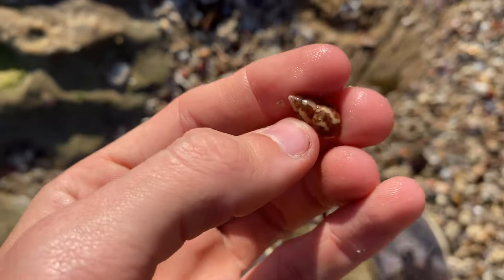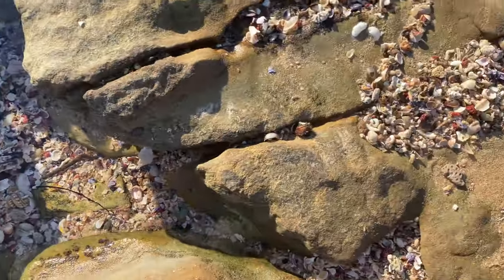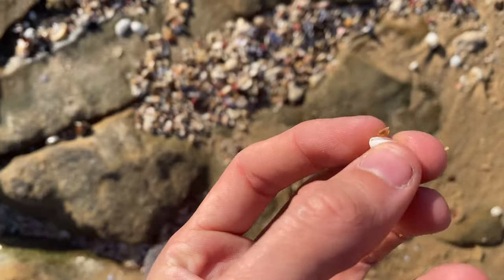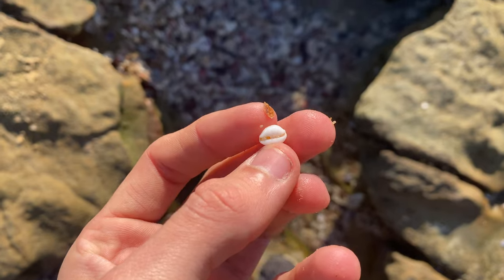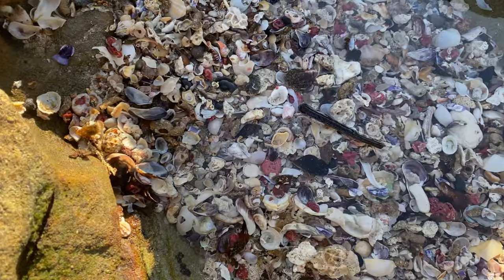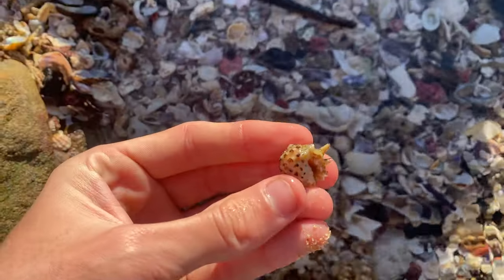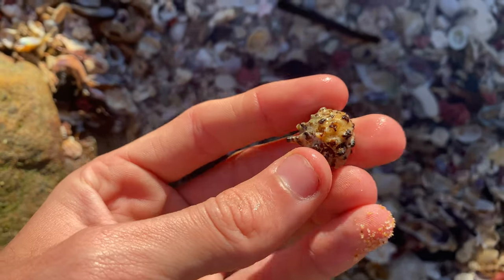Awesome. Definitely a keeper. Look at this pile as well. Oh, there's a giant bean. Nice, just sitting waiting. Sweet as. That's awesome. Oh, I see a droop. I see a droop. Look at this pile. That is awesome. That's nice. It's a bit old, but that's all right.